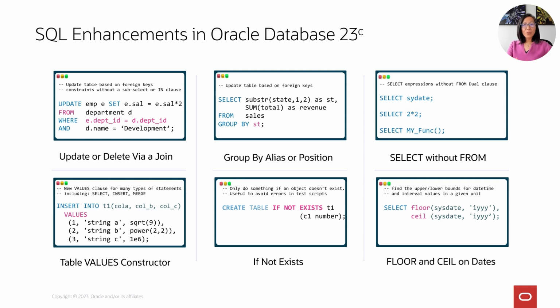So it's complex to write apps that need to update or delete data based on data stored in another table. In 23c, this is simple since update or delete statements can include joins with other tables. It's complex to write apps that need the old and new values of data that's being updated. In 23c, this is simple since update statements can return the old and new values for a column.